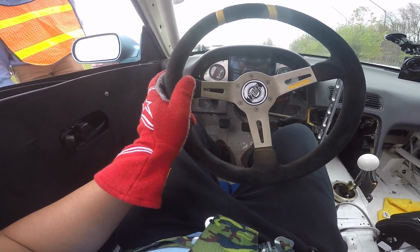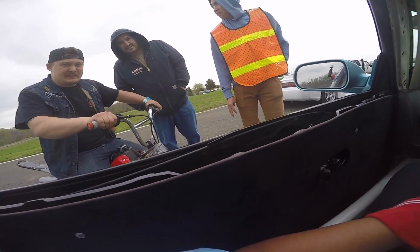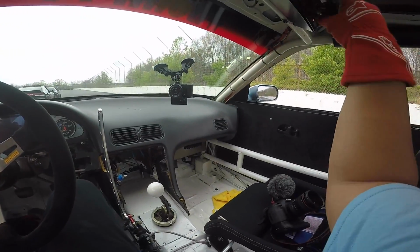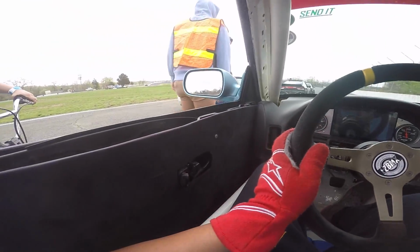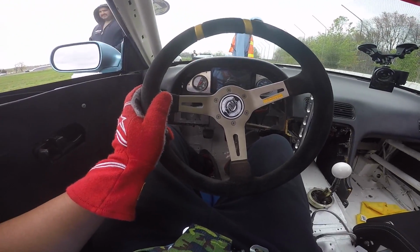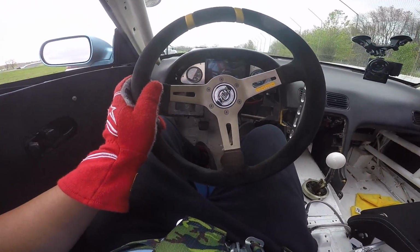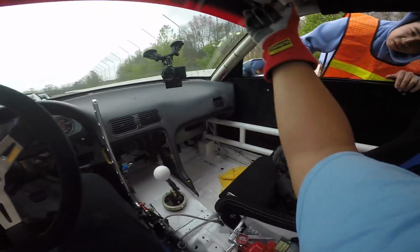You got gas? That battery? Possibly. Do the lights work? No, the lights don't work. I think my alternator went. Can you check if my belt is there?